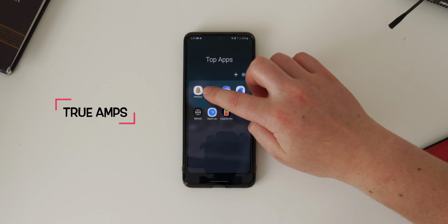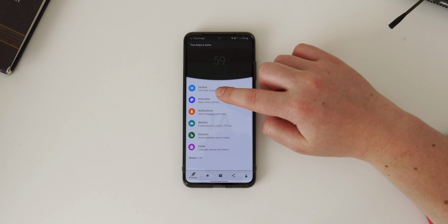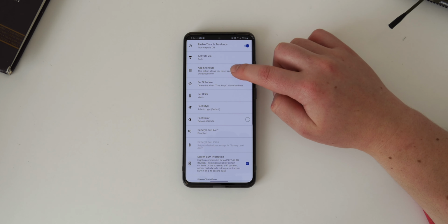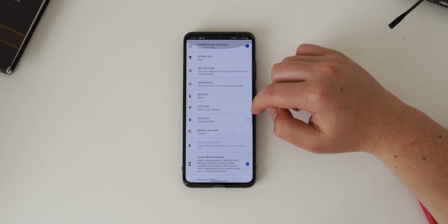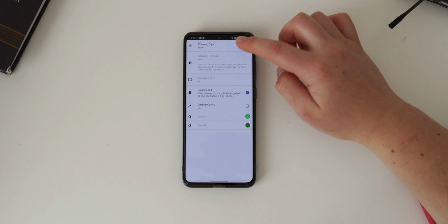Up at number 2 is TrueAmps, and this is a really stylish way of charging your device. So basically when you plug in your device, it displays an animation when the screen is off. You can activate it by wireless or wired charging. There's many different settings to configure when this actually comes on or doesn't come on. It is primarily a paid app, but there is a free version. There's various different charging styles which you can choose from.